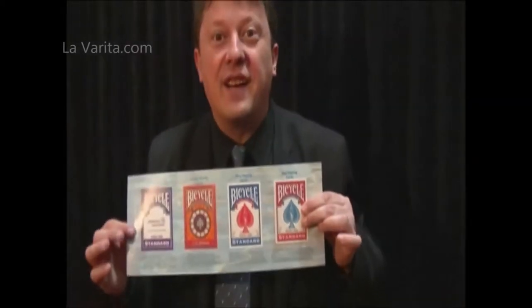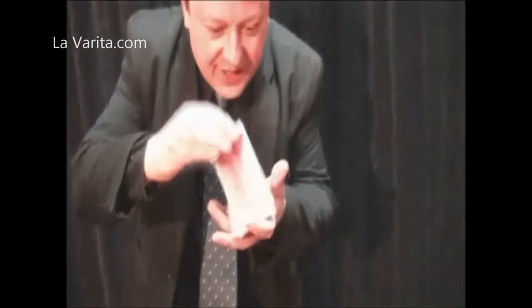I have a catalog here. Different colors of deck. Watch. Violet, orange, blue, red. I like the red one. Yes. I love it because, wow, I have a real deck here. Yes. It's not only a picture.